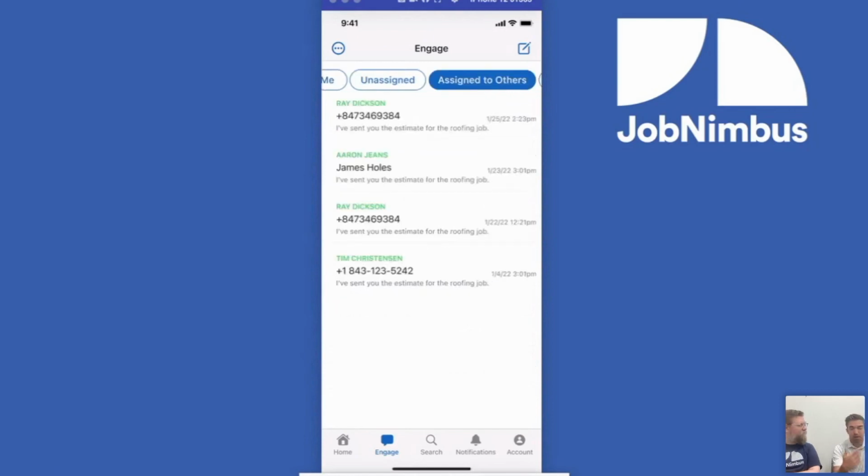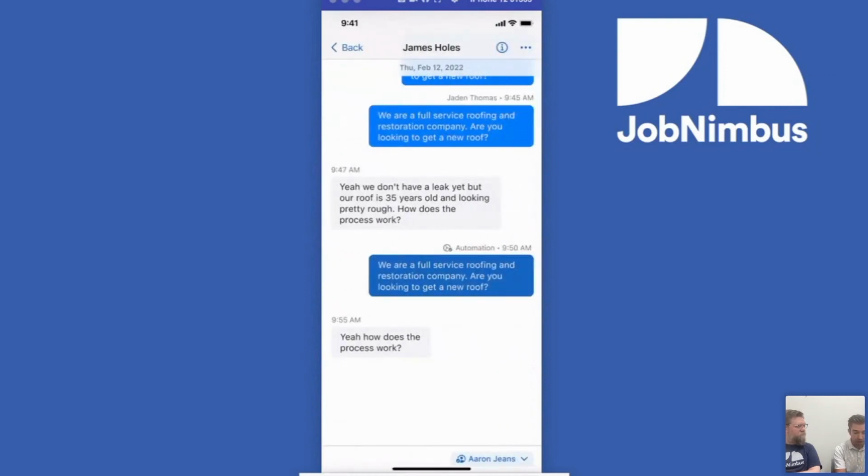I can come in here. Let's say as an example, Aaron Jeans is my colleague, but Aaron might be out of town or sick. I can come in to Aaron's conversation and assign it to me so that I can reply to it. And by the way, you can determine what conversations are driven through automations, because you can do text automations, maybe like appointment reminders. You can also see who has actually written the text. Up above is Jaden Thomas, down below is an automation.